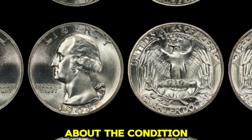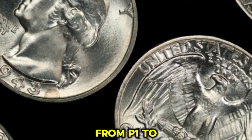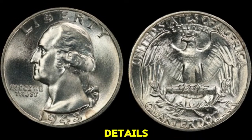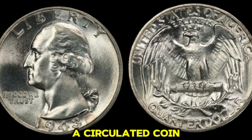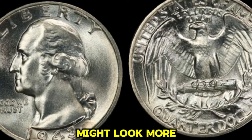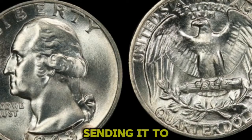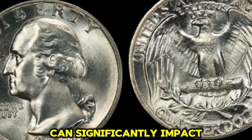If you're curious about the condition of your 1943 quarter, you'll need to understand coin grading. Coins are graded on a scale from poor, P1, to mint state, MS70, and the grade is all about how much wear and tear the coin shows. A coin in higher grades will have more defined details, like sharp edges, clear lettering, and minimal scratches or marks. For example, in a circulated coin, Washington's hairlines and facial features will show significant wear, and the eagle on the reverse side might look more worn down. But in an uncirculated or mint state coin, these details will be crisp and well defined. If you think you have a high-grade coin, it may be worth sending it to a professional grading service like PCGS or NGC, as a certified grade can significantly impact the coin's value.